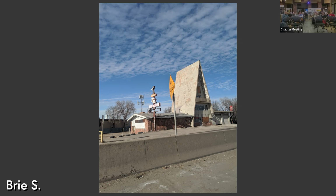I worked at a bowling alley as a teenager. Me too. And we'd have busted out neon every single year, because the sign was too close to the road and the snow plow would throw snow at it. And I didn't even think about that. It busts the neon out.